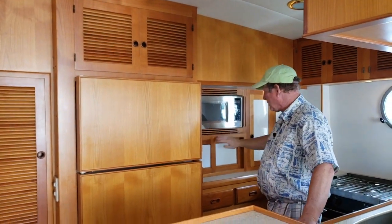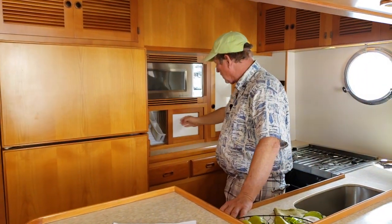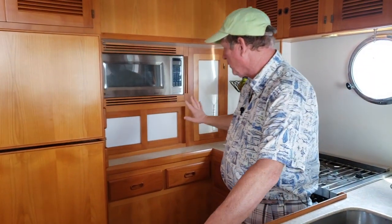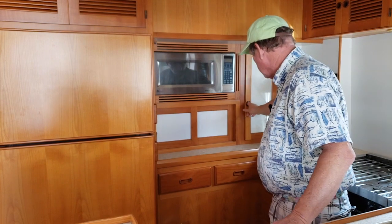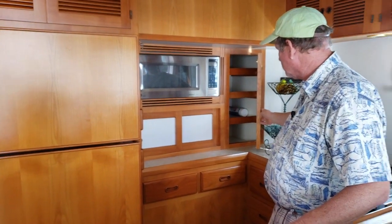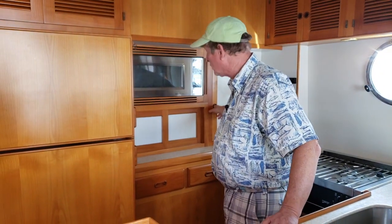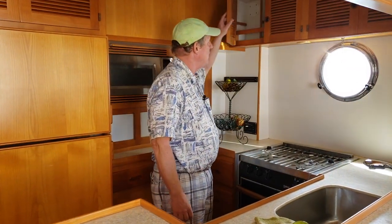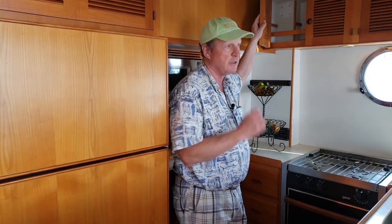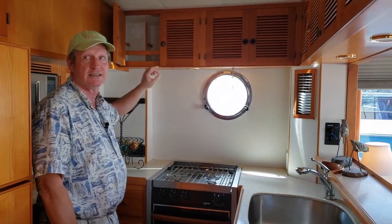The microwave, and then you have this storage area. We would keep plates and glasses, and again, lots of shelf room for lots of glasses. Lots of folks use that kind of as a pantry. Boxes of instant potatoes or something fit in there very nicely.